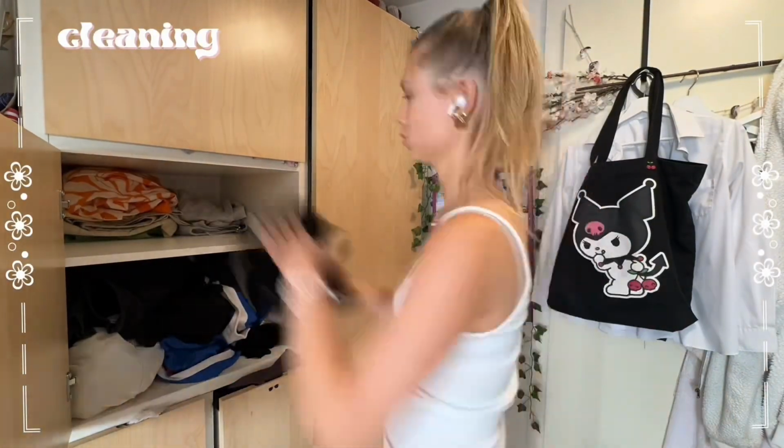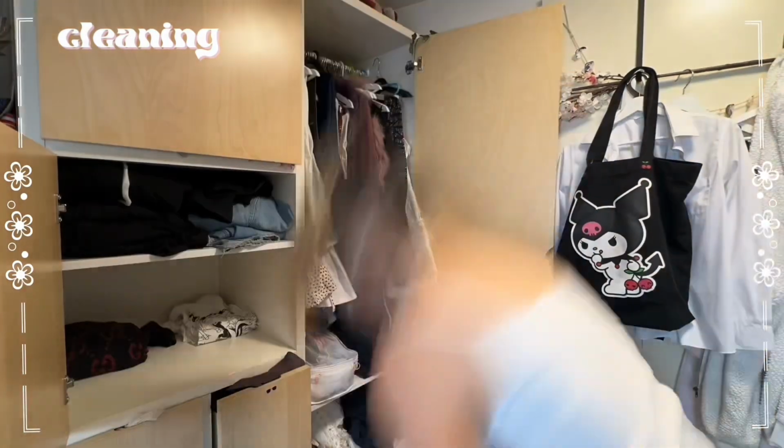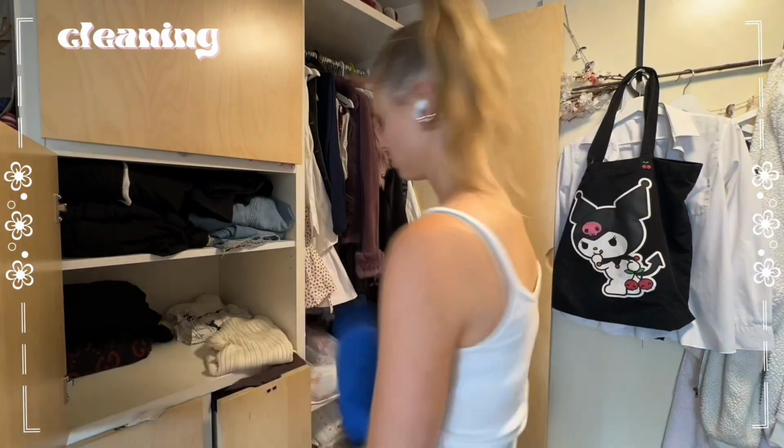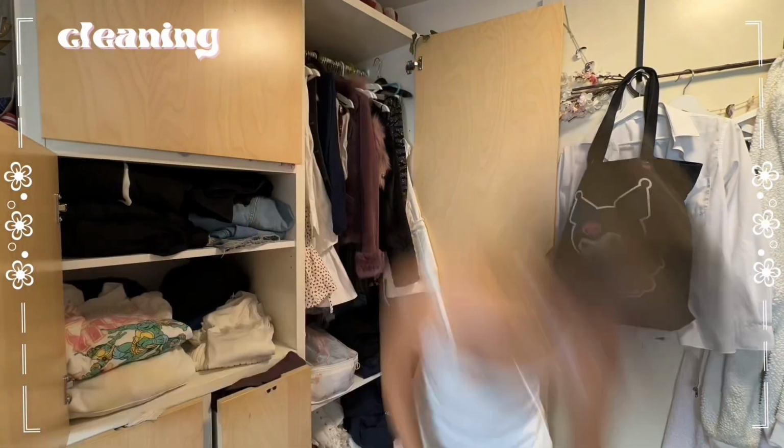The next thing I decided to do was clean my cupboards and decide what I wanted and what I didn't want anymore. I feel like this is a bit of a tedious thing, but once you do it, you do feel quite complete once you've sorted through what you want and what you don't want. Finally, let's go.